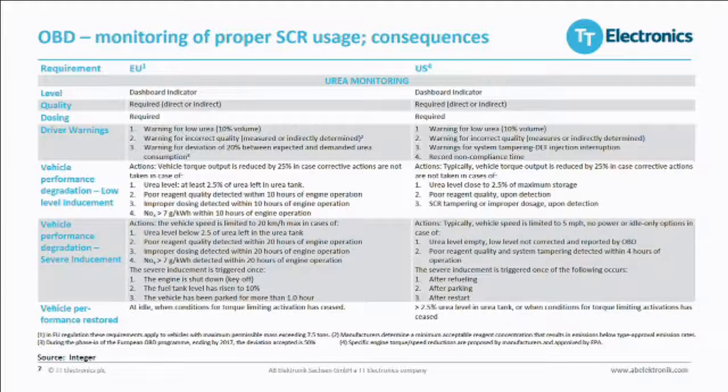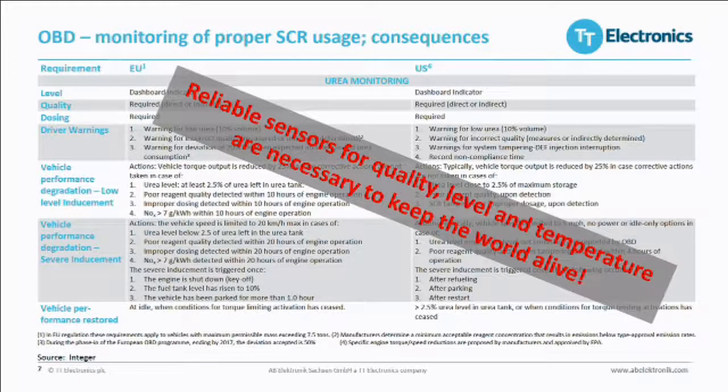So, for example, vehicle speed could be reduced to 20 kilometers per hour if the AdBlue level is below 2.5% in the tank, or poor reagent fluid quality was detected for more than 20 hours of operation, or improper dosing was detected for 20 hours or more. This could happen, and in order to introduce such systems, you need reliable sensors for quality, meaning urea concentration, level, as Stephen already said, and temperature. They are necessary to keep the world alive.